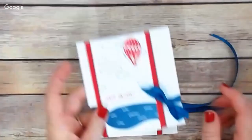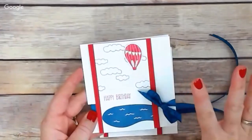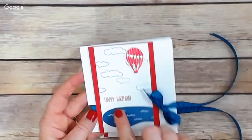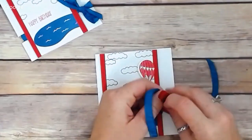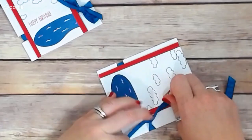So, okay, you can see on this card, I have the happy birthday sentiment right here, and it really finishes the card off nice. It ties in all the red, and it gives a nice sentiment to this card. So I'm leaving this blank because I will stamp that sentiment when we're done on the video here. I simply forgot to bring it in here.